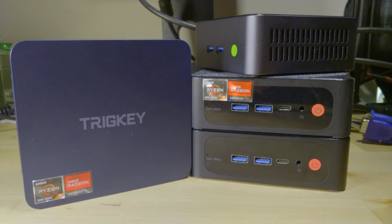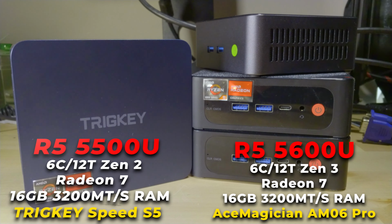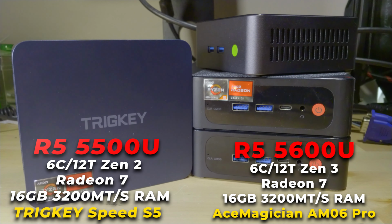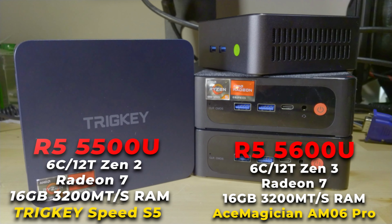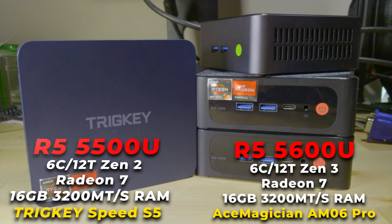Hey there, today we're going to be taking a look at Valorant running on the TRIGKEY with the Ryzen 5 5500U versus the AceMagician with the Ryzen 5 5600U. Both will be set to 25 watts.